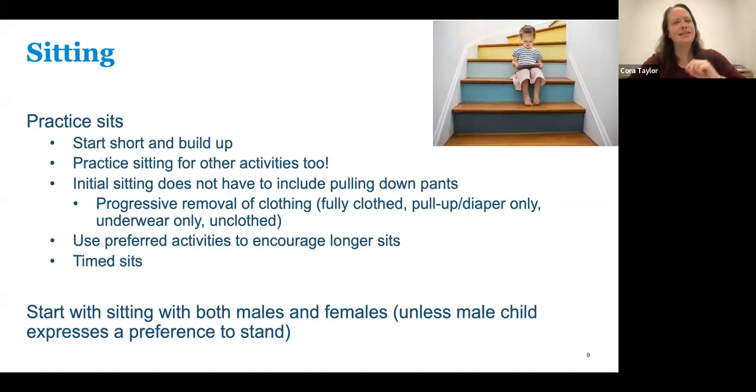And this is one of those things, like I mentioned earlier, if your child might not be ready for toilet training, but you want to work on some skills that might lead to toilet training, you can practice sitting. It doesn't have to be sitting on a potty necessarily. It can actually be for other skills too.